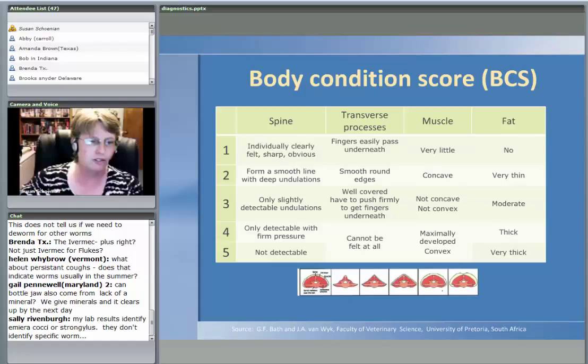Body condition scoring, again, I think this is just one of the most important things that we can do. There's plenty of fact sheets out there on body condition scoring. The thing I always tell people is to be consistent. Same person should do it. Realize that we have differences on maybe what we think is average or what we want to be average in our herd, or what kind of condition we want them to be in.